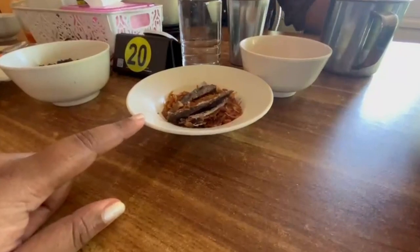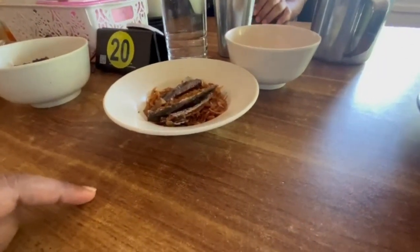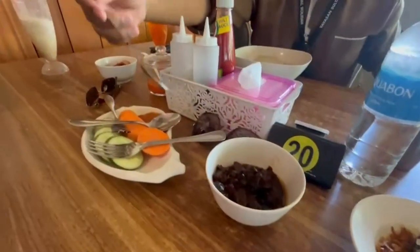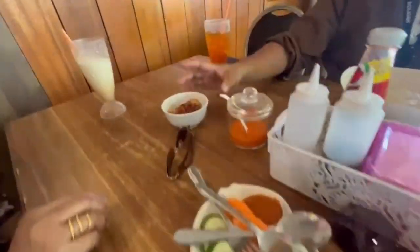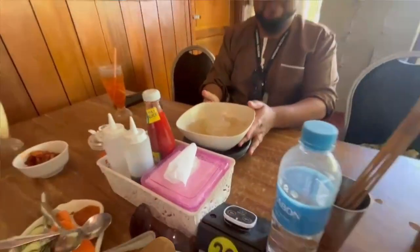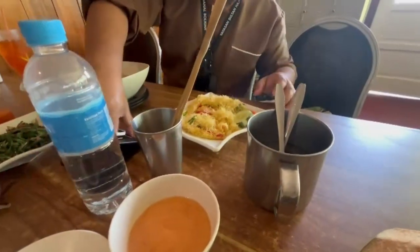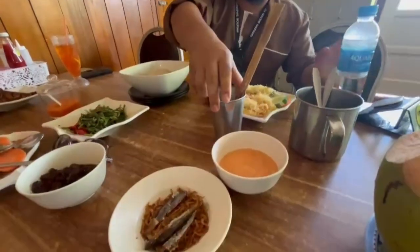This is like a fish with onion. No, that is a little shrimp. Shrimp, okay. Fish on a bed of shrimp, beef, vegetable, and that one is a spicy pickle. Spicy fish. Yeah. And that one is the ambuya. Ambuya, okay. And that is also fish? This is a shrimp. Okay, prawn. Prawn. This is a butter prawn. Okay.